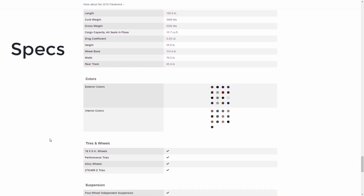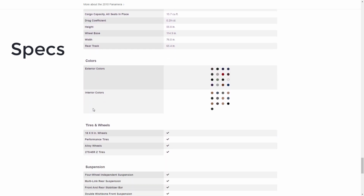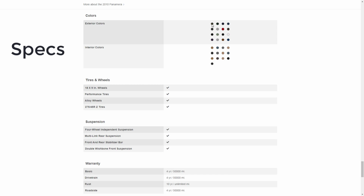Down here, look at all the colors. Lots of colors. We've got exterior colors and interior colors. And I do know that if we mouse over these, we can actually see all the names of the colors. So let's go over them. Okay, let's start with the exterior colors. So we've got a topaz brown. There was a jet green metallic, dark blue metallic, yachting blue metallic. These are all metallics, I guess. Mahogany, ruby red. I'll let you know if it's not metallic.